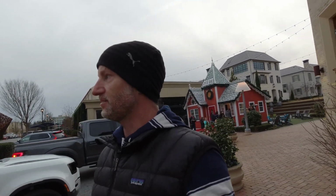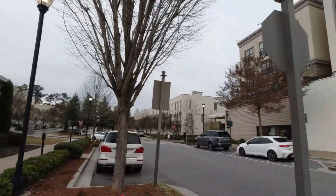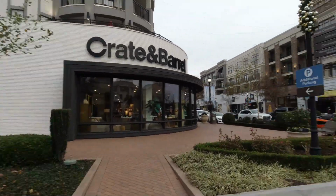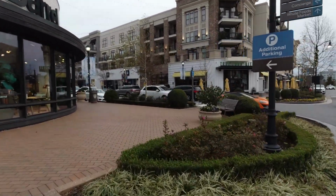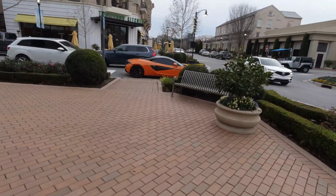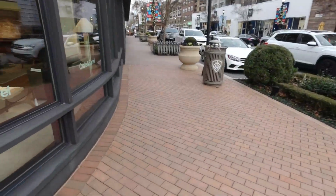Here in the Avalon, they have lots of great restaurants. You can see another strip of townhomes. I'm gonna scooch across the road and catch an orange McLaren. That's always nice, sounds great too. I don't know if you can hear that.